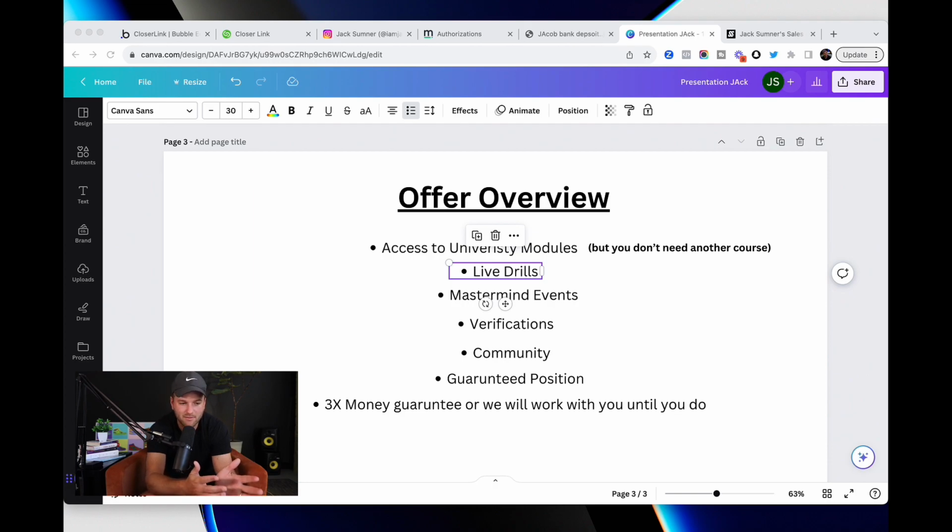Even if you don't have the skills all the way up yet, we encourage people to go out there, find positions, and get active reps, get live reps. Even though we drill with you every day, nothing replaces live reps and actually doing it. And then on the back end, we have that ongoing training that helps you do it. We also guarantee you that position, and we guarantee you 3x your money. We'll work with you until you do.